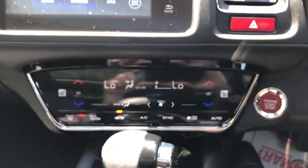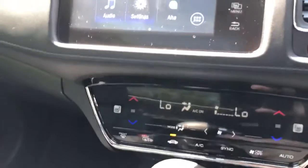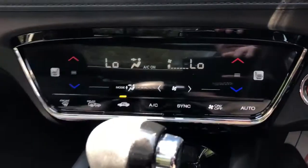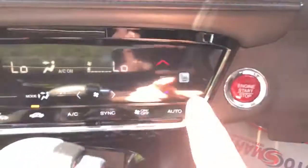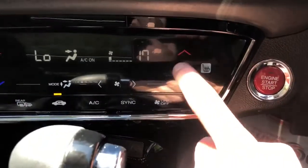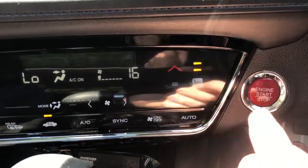And we come over here. This is where you've got your climate control. So it's dual climate control, so you can have one side hot or one side cold if you want. You've also got the heated wing mirrors and rear windscreen. And you've also got heated seats for the front. So it's a two-stage heating system for that as well.